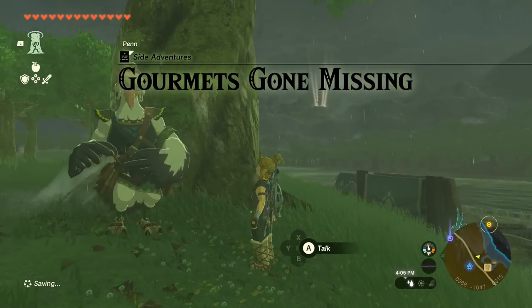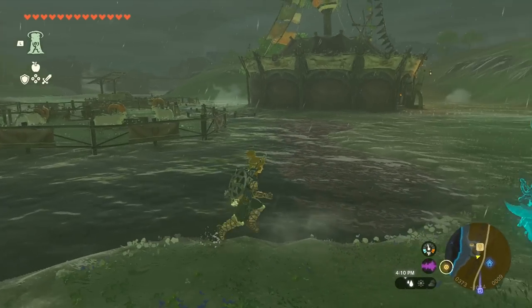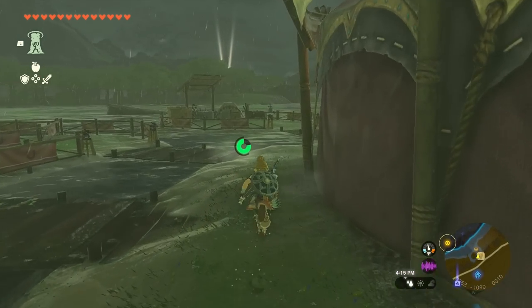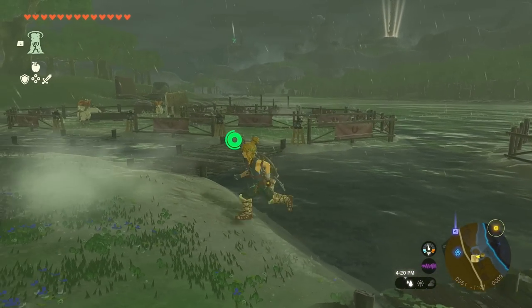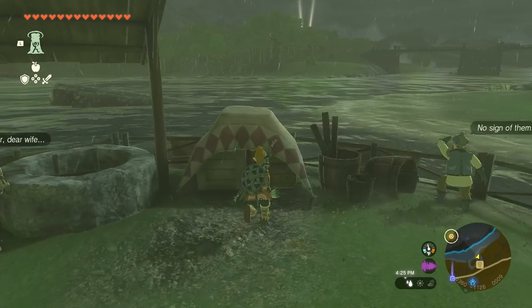So Goddard's gone missing. So he's looking this way, right? If they were going to be going across that bridge, I would go look across this bridge. That's what I would do. At least I think. Wait, is this a different well? No, that's the well I went into. What are you doing here? My dear wife. Yeah.